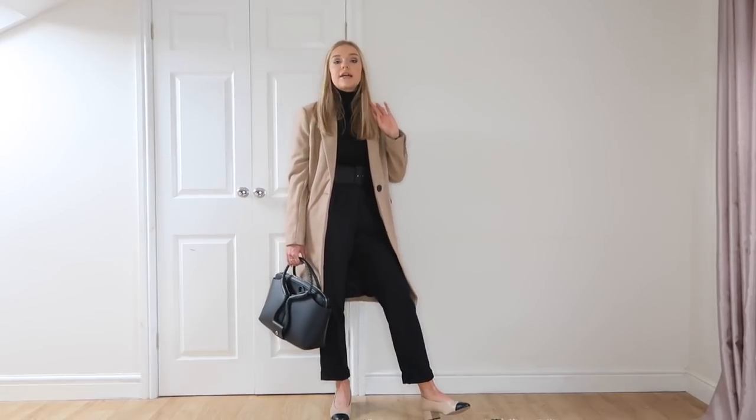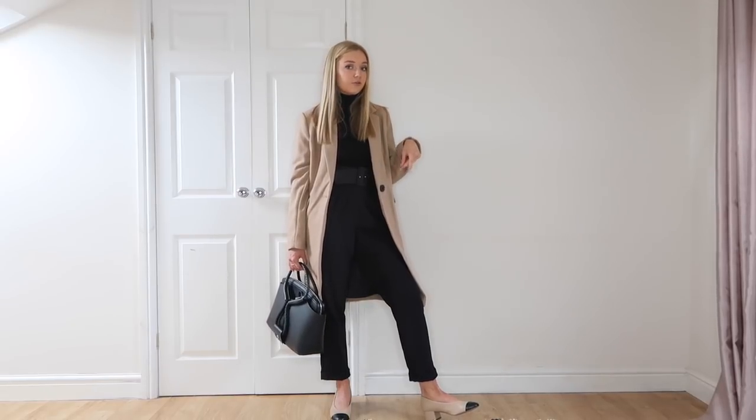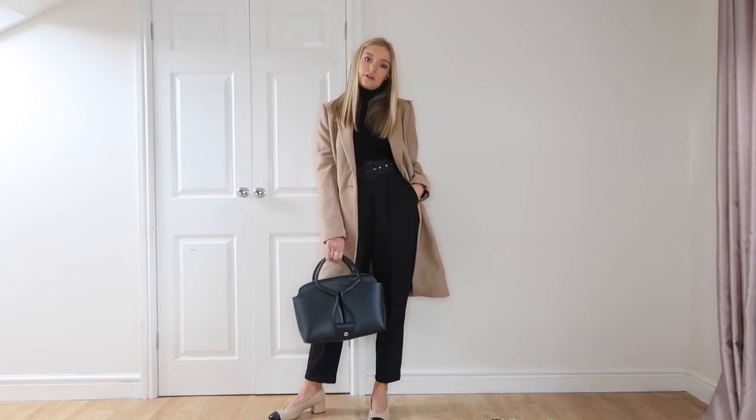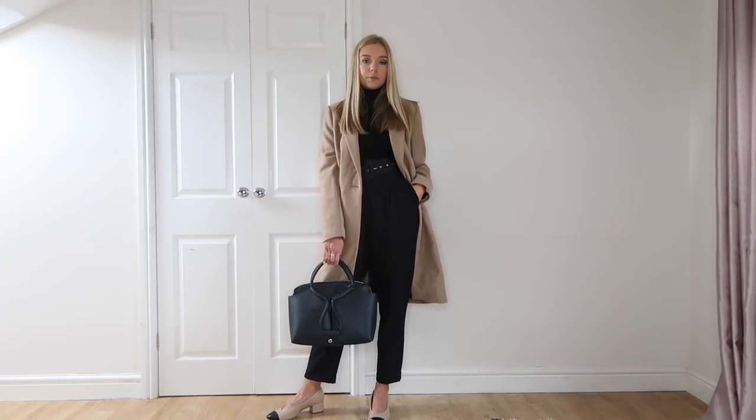I've worn these to a few events, been stood up, chatting, moving around the room, for several hours, and they've been great. So definitely worth looking for something like this. And I just think the black and beige together look really expensive and quite formal as well.